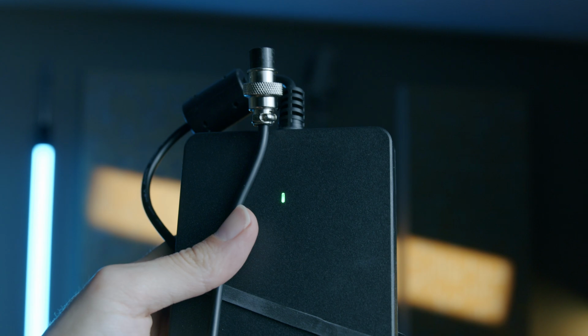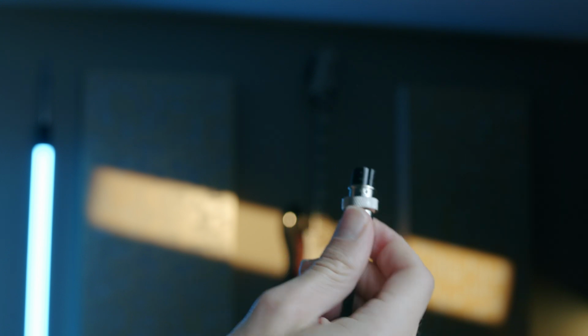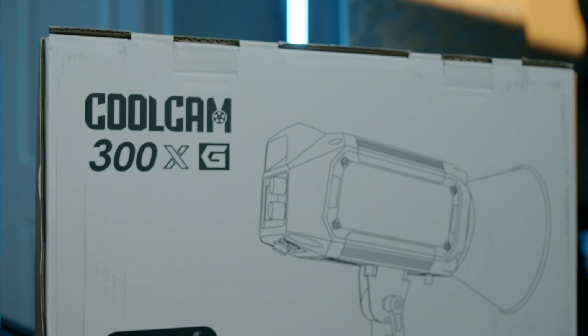However, I really can't say the same for the cables themselves. And what I didn't really love about the cables is that they have this little silver piece that you have to screw in, which to me is not really my favorite. One thing that took me back is that when I got this package, I noticed that they didn't come with a case. They came with a carrying box, which to me was probably the biggest con of these lights.